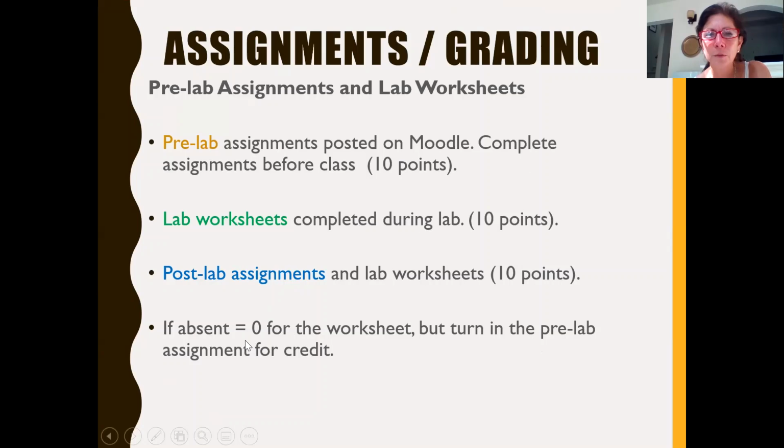If you're absent for any part of the pre-lab or what have you, and you can't make it up, you can always turn in the pre-lab later or complete the lab worksheet or post assignments later. My preference is that you turn in the assignments on the day that they're due, which is usually a week. I give you a week to complete them. If you can't do that, please let me know. I built a lot of flexibility into this class.